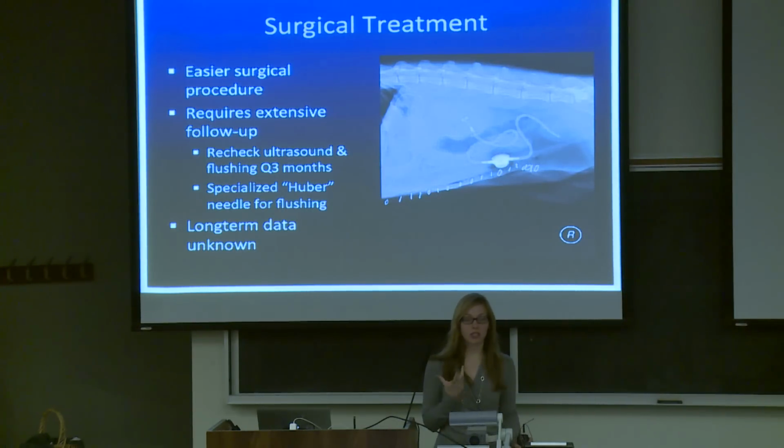So if you flush the port, you can actually see bubbles enter into the bladder when you flush, and so you can confirm that it is patent. And we do a fair number of these bilaterally because a lot of animals present bilaterally obstructed, and that's why we're seeing them clinically for issues. And so in those cases, we can actually use a single port, and it's possible to see flushing from both sites. So it's quite helpful in that way.